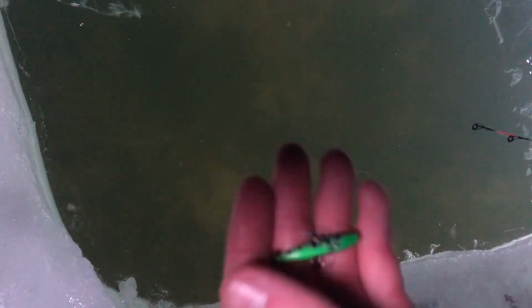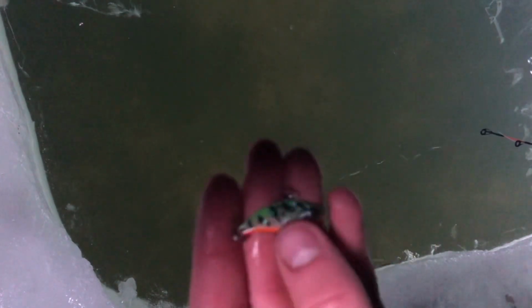I'm going to be starting off with the Frostbite Micro Tantrum Rattle Bait. This is the glow tiger color, so it does glow, and it's got some pretty flashy patterns on there. I'll give it a shot. Hopefully this can bring some more fish in.